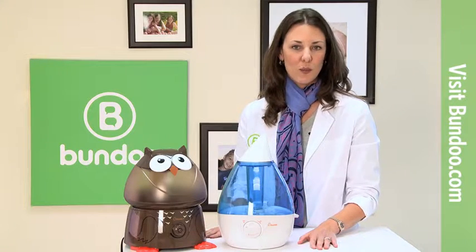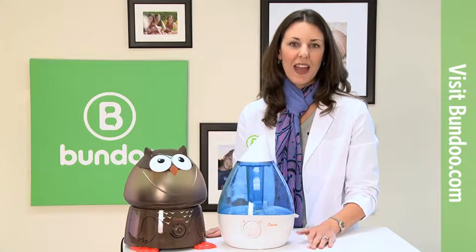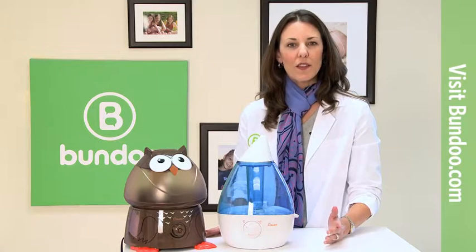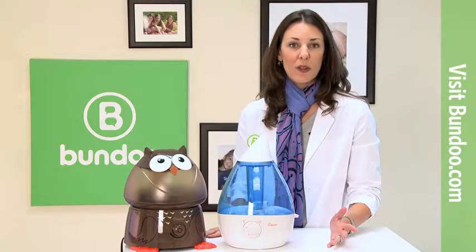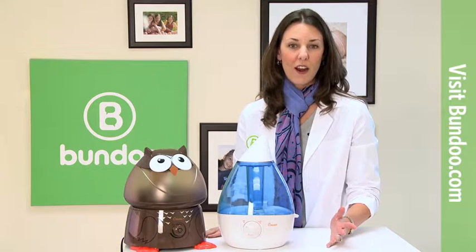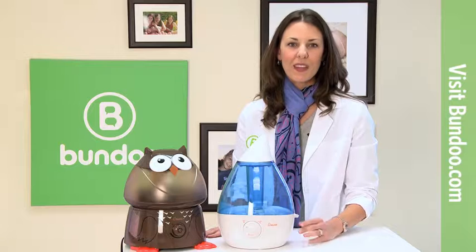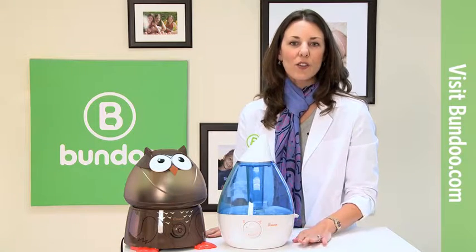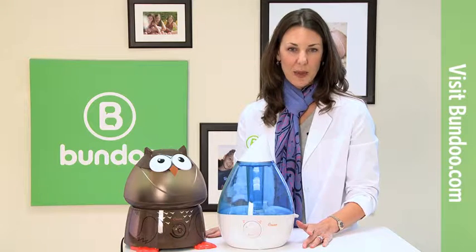Newborns are obligate nasal breathers. They prefer to breathe through their noses and not their mouths. As a result, it's important that their nasal passages are open and comfortable. Cool mist humidifiers add moisture to the air, which is useful in dry climates, particularly in winter. Adding moisture to the air also helps with breastfeeding, bottle feeding, and newborn sleeping.